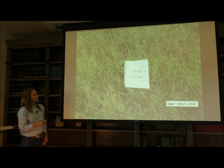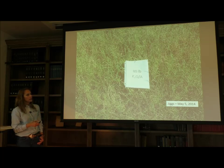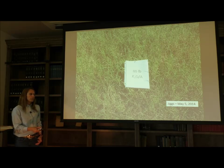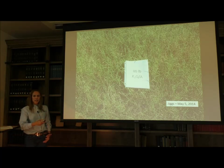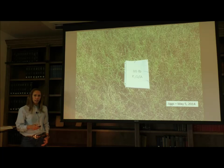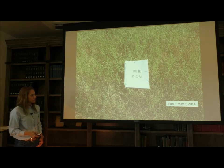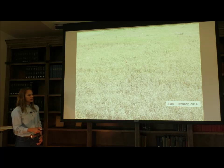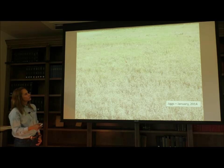So we move to the highest potassium application rate. There are much more plants, and the stand was much healthier compared to the controls. But this was the beginning of the growing season, May 5, 2014. If we look at the same plots after a freezing event, that also explains why we observed those differences. This picture was taken in January, the same year, right after a freezing event. You can see the flags here. This is the entire experimental area.